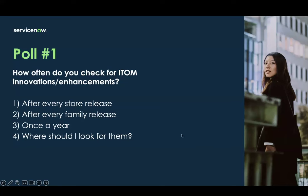And that's it. If we see the results, as a matter of fact, we see the vast majority of you are only checking for updates after every family release, followed by those that are checking after every store release. And then those of you that are not sure where to find these updates, and then very few of you checking once a year.